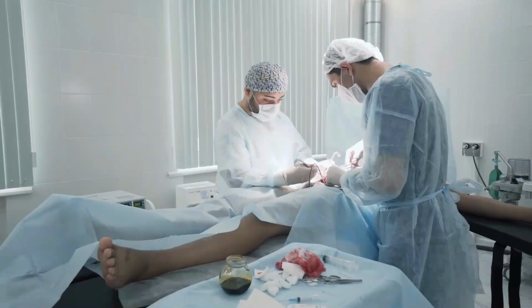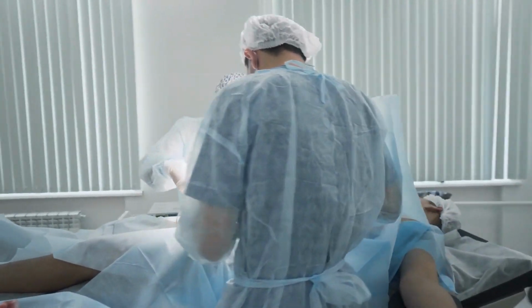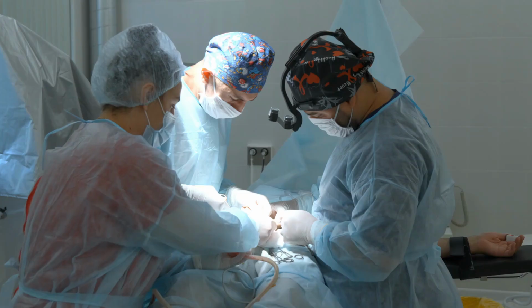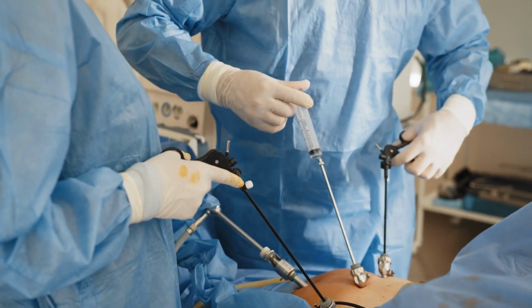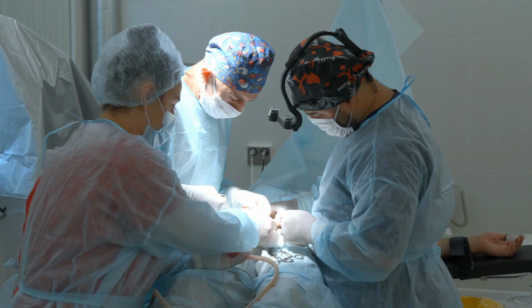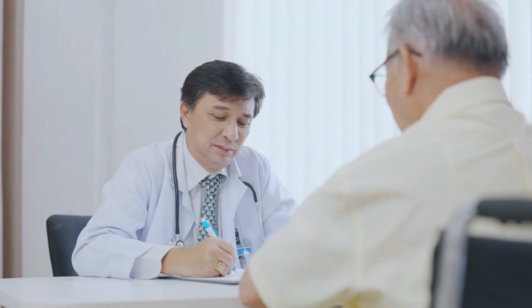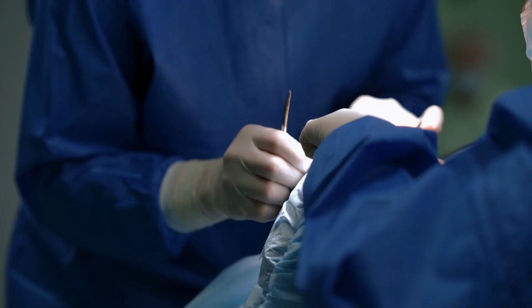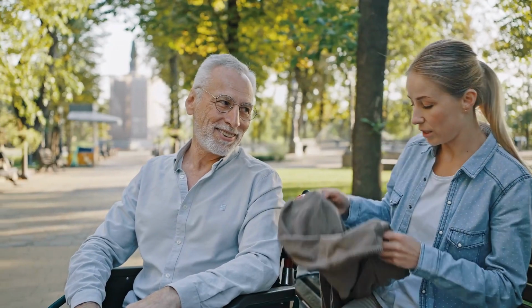Treatment for hernia. Hernia treatment typically involves surgery to repair the weak spot in the abdominal wall. There are different surgical options, such as open surgery or laparoscopic surgery, which uses smaller incisions for quicker recovery. Recovery from hernia surgery is generally successful, but following your doctor's advice is essential. Although rare, hernias can recur after surgery, so it's important to take proper care.